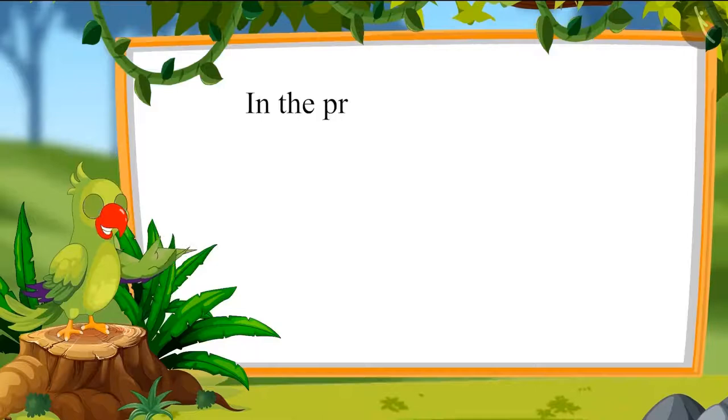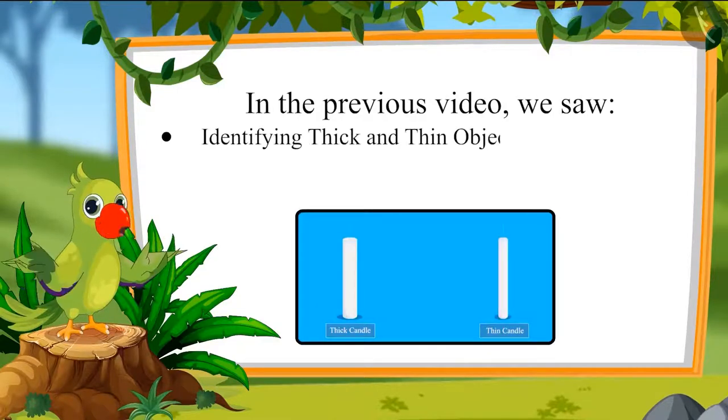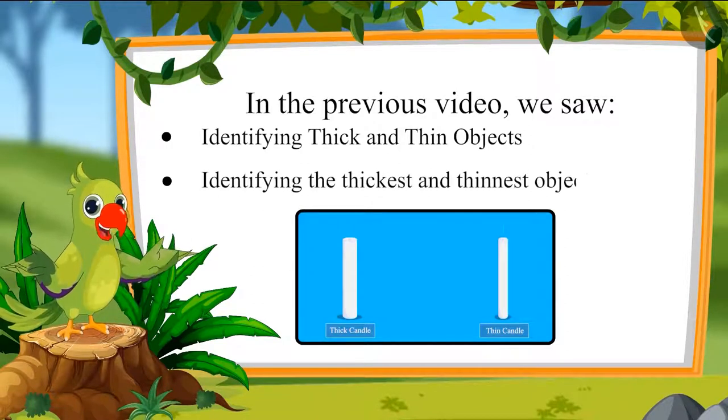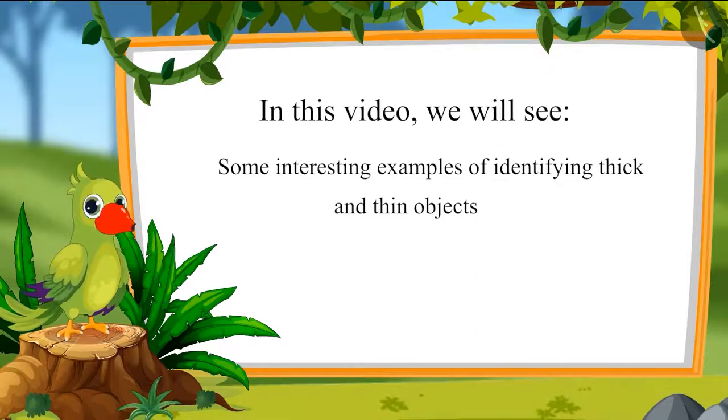Hello, children. In the previous video, we saw identifying thick and thin objects and identifying the thickest and thinnest objects. In this video, we will see some interesting examples of identifying thick and thin objects.